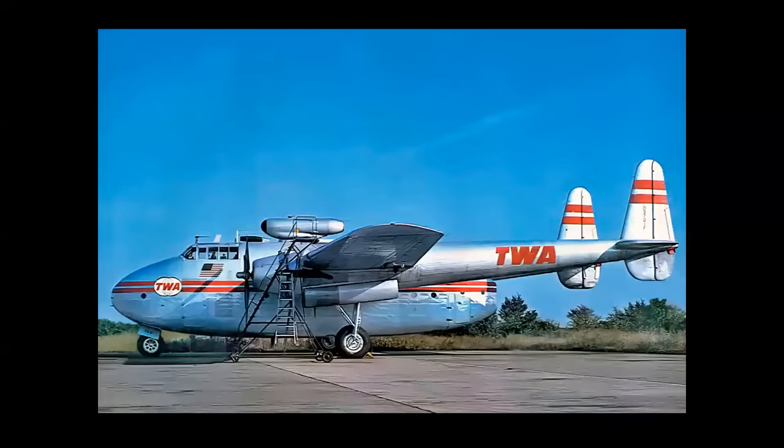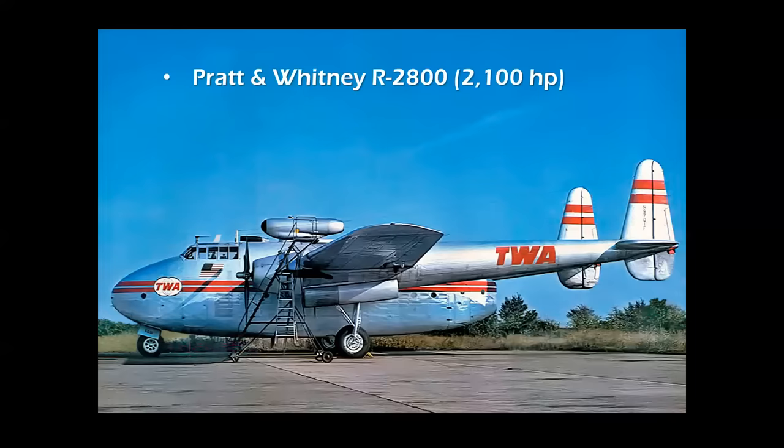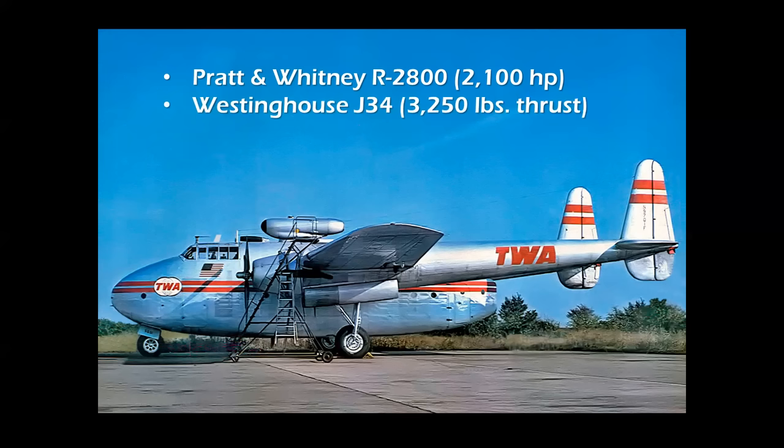Let's talk about this for a minute. It was powered by two Pratt & Whitney R2800 2100 horsepower radial engines. They added a Westinghouse J34, you can see that up on top of the fuselage, for an additional 3,250 pounds of thrust on takeoff and for hot, high airport operations. And it had a four-cylinder Volkswagen APU or auxiliary power unit, 36 horsepower, that powered the winch that brought the engines on board the rear loading doors.